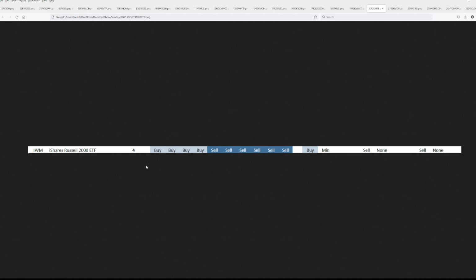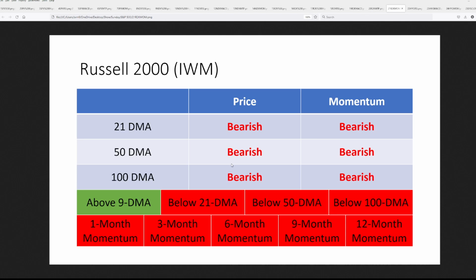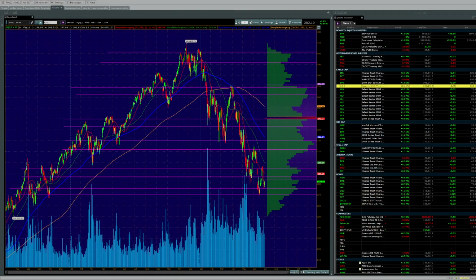How about Momentum Timer Pro? Four consecutive buy signals. Again, keep in mind, still in a downtrend, and that means more likely to the short side than it does the upside. Price is lower on all the moving averages, momentum lower, only above its 9-day moving average. Everything looks potentially right for a reversal, but it has for a while, and that's the problem.